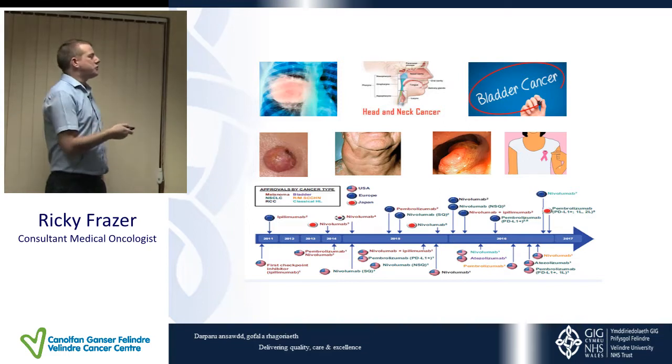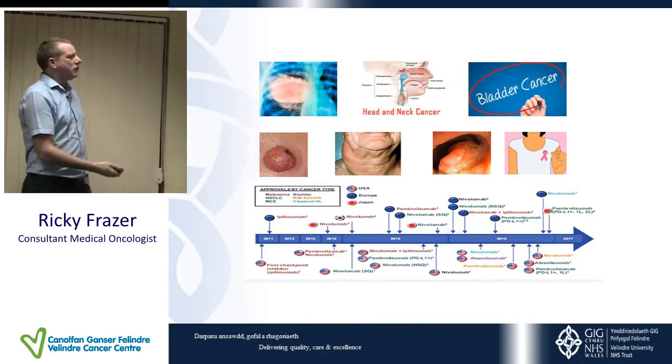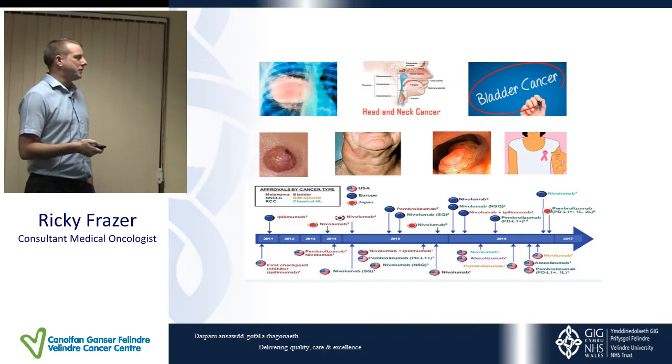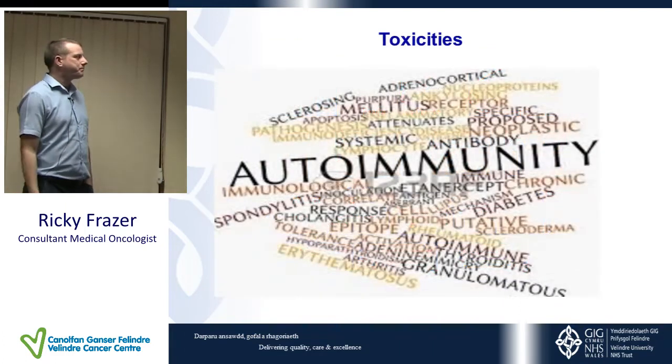It's used as a first-line treatment in Merkel cell, which is a rare type of skin cancer I treat. We use it in Hodgkin's lymphoma. There's some bowel cancer, and really excitingly, I think, in breast cancer, there's some good data coming through now in triple-negative breast cancer, a notoriously difficult tumour to treat, with or without chemotherapy. So again, being used pretty much now across the board.